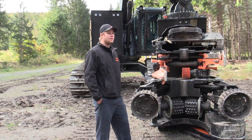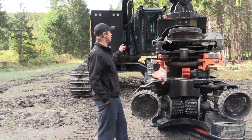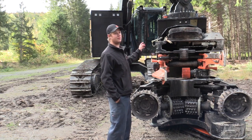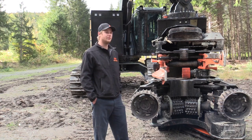So there's a computer on the inside? There is. There's a computer on the inside that relays information from the head, the length and the diameters, back to the computer calculations. It's all fully automated.